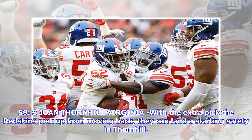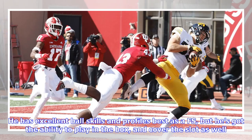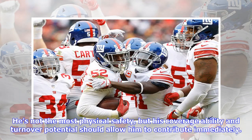At 59, S Irv Thornhill, Virginia. With the extra pick the Redskins pick up from moving back, they can land a starting safety in Thornhill. He has excellent ball skills and profiles best as a FS, but he's got the ability to play in the box and cover the slot as well. He's not the most physical safety, but his coverage ability and turnover potential should allow him to contribute immediately.